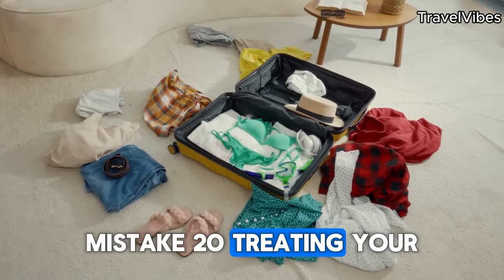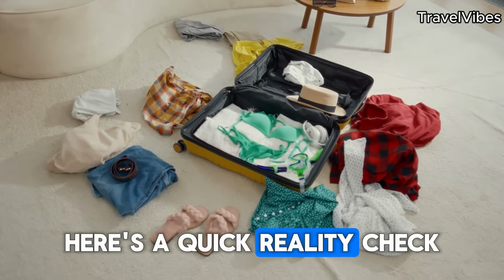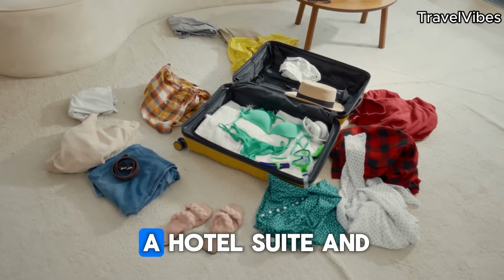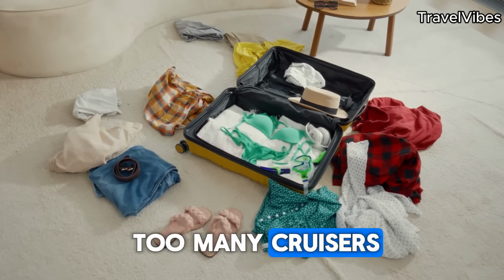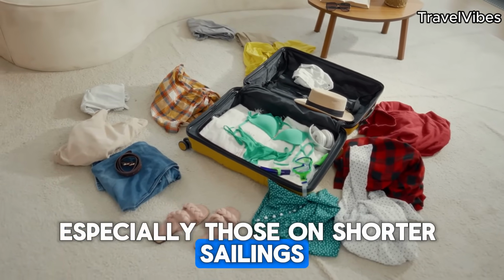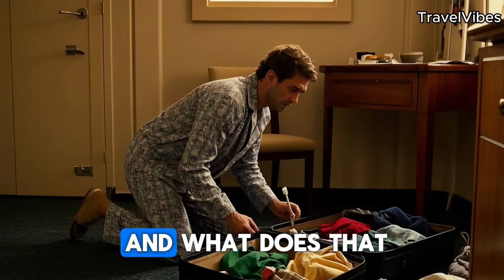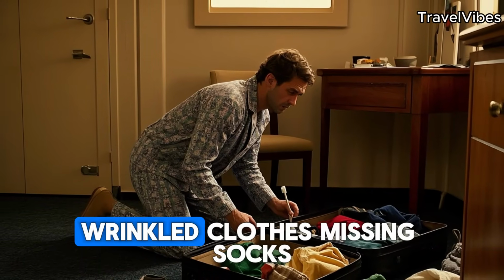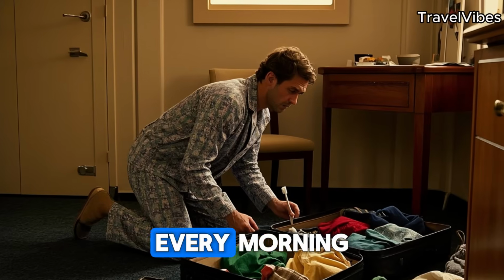Mistake 20. Treating your suitcase like a mobile closet. Here's a quick reality check. Your cruise cabin isn't a hotel suite, and your suitcase, it's not a dresser. Too many cruisers, especially those on shorter sailings, make the mistake of living out of their luggage for the entire trip. And what does that get you? Wrinkled clothes, missing socks, and a floor that turns into a tripping hazard every morning.